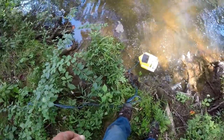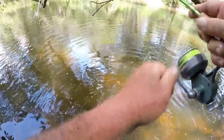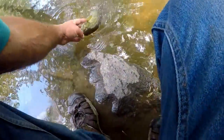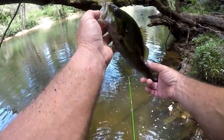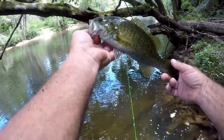Oh, my knuckles. I'm going to get right down here. Get him off. Come here, boy. Pretty dang you. Come on here. Yep. Pretty red eyes. Look at there. Pretty little fish. Okay, let's let him go.